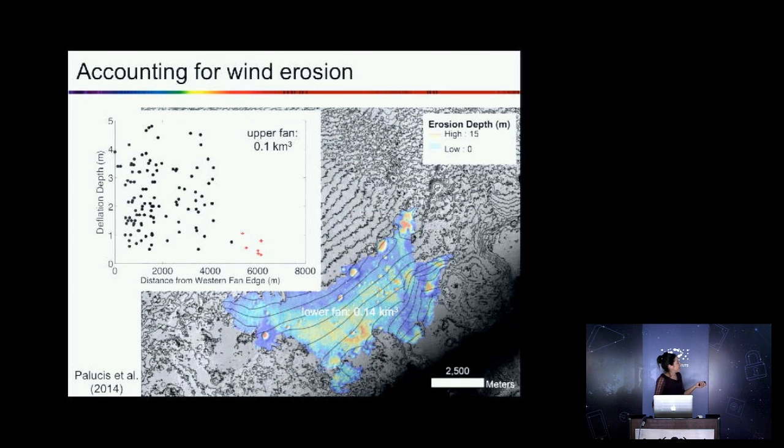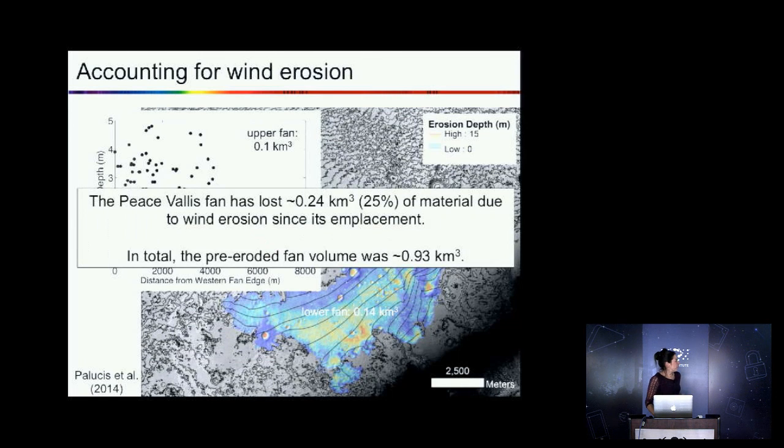And this is just looking at the fact that there's also been some deflation on the upper fan because we see those channels. So they're inverted channels, which appear as you erode away the floodplains and you leave the gravel in the center that protects the material underneath from eroding away as well. And so that is another couple meters of material on the upper fan. So when it's all said and done, the total pre-fan volume is about 0.9 cubic kilometers.